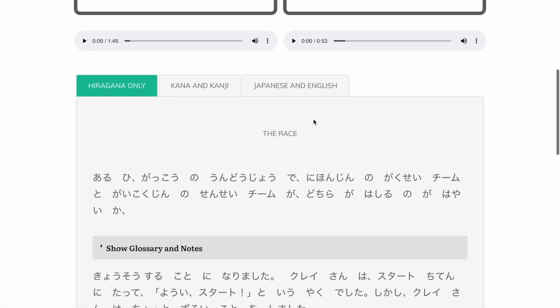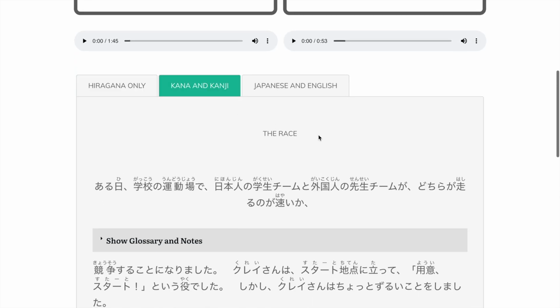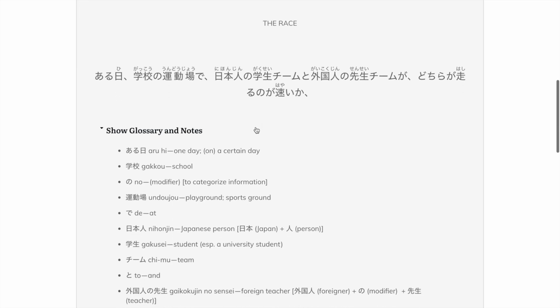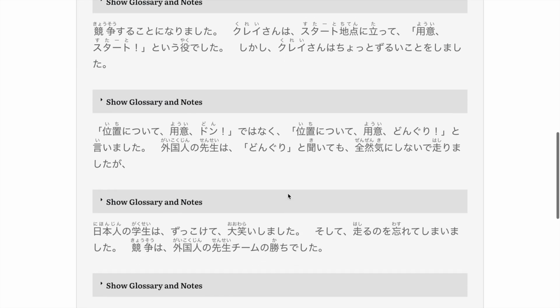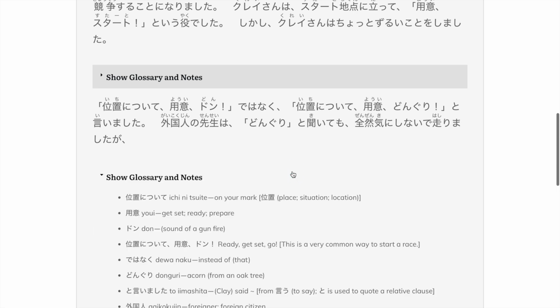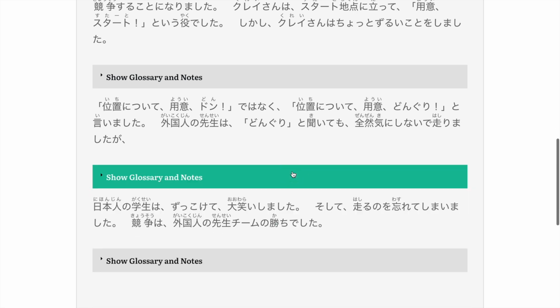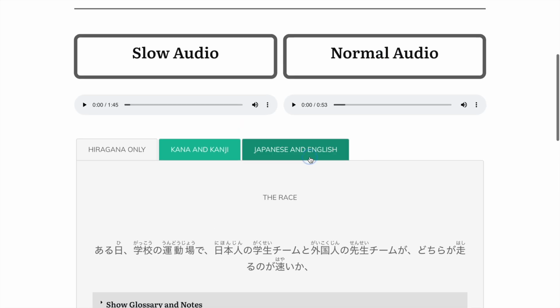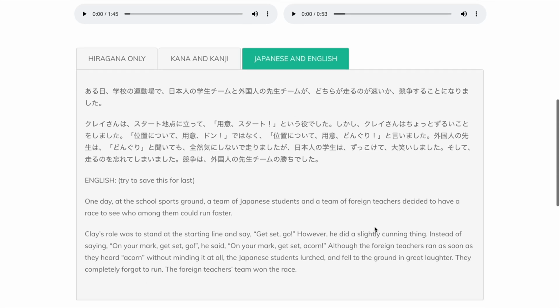Read the same story again, but in more natural Japanese. Upper beginners may want to start here. Every kanji has furigana, the small hiragana over the kanji, but there are no spaces. As before, you can tap Show Glossary and Notes for vocabulary and grammar help.